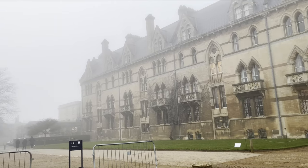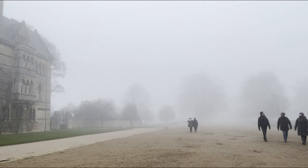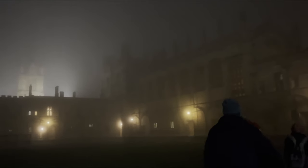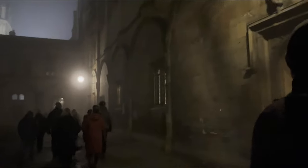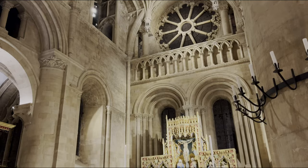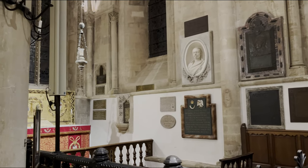By the time we left the college, the fog was getting worse and it was also getting very cold. So we went to hide at the Westgate Oxford Shopping Center for a while before we came out again. We were considering going back to London at that time. However, we also wanted to listen to the special service for Epiphany, and it happened to be at the Cathedral of Christ Church.